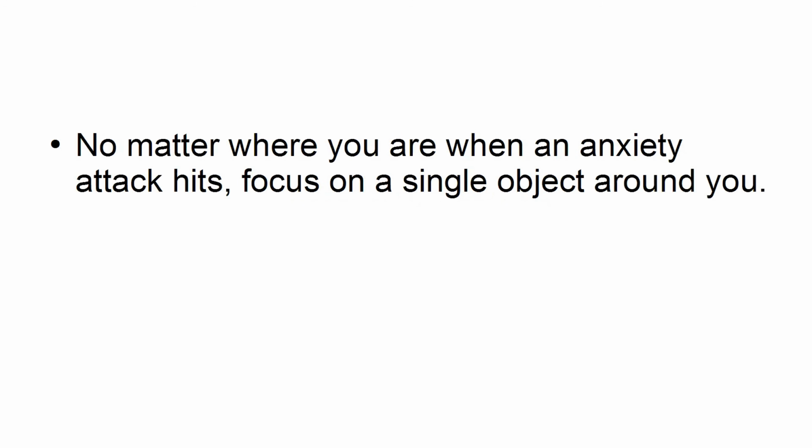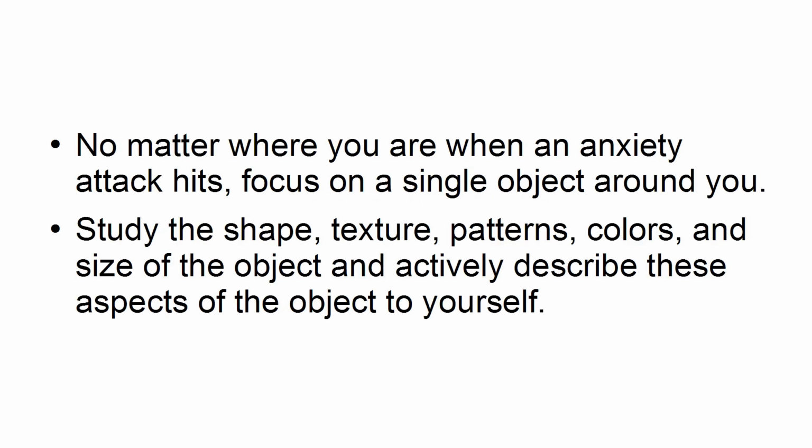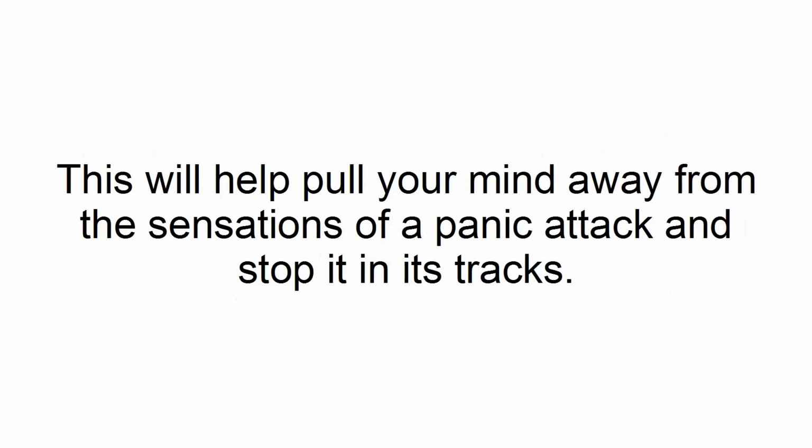Focus on an object. No matter where you are when an anxiety attack hits, focus on a single object around you. Study the shape, texture, patterns, colors, and size of the object, and actively describe these aspects of the object to yourself. This will help you pull your mind away from the sensations of a panic attack and stop it in its tracks.